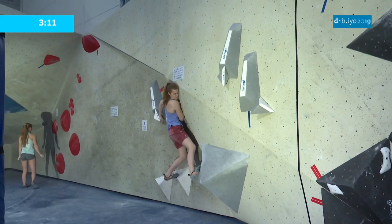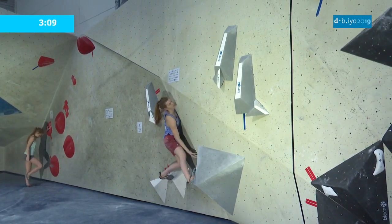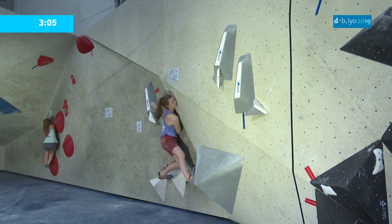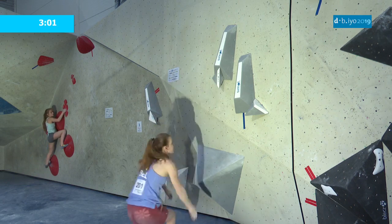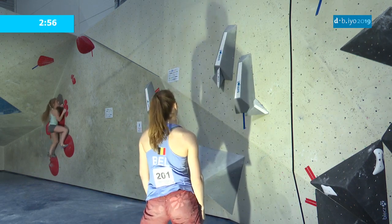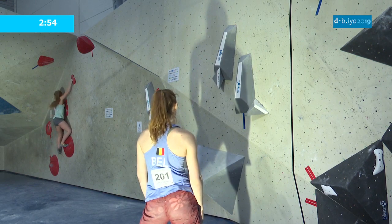Boulder number 3, we can see Ina, and she's trying to do it statically as well, but I think she needs to. I think if you want to do it statically, you have to put your left foot up. Yeah, exactly. But you also have to be tall enough.